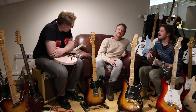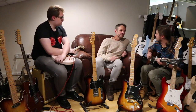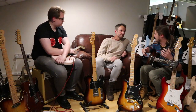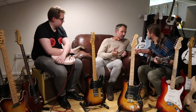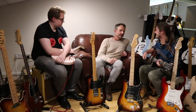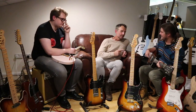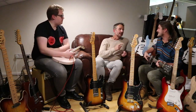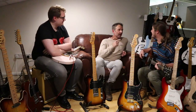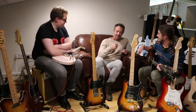Because I love the sound of a single coil in the neck, because I like that whole warm but not too full sound, that nice single coil. But you said a humbucker, you can coil tap it. Yeah. And then when you want that big full sound, you've got the humbucker. But then I quite like that bit of fullness on the bridge too. I think you're absolutely right.